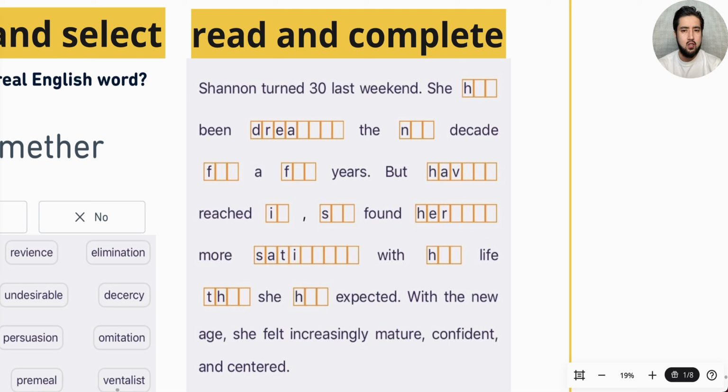And our strategy is firstly to look at the first sentence and to understand the idea of the rest of the text. The second thing is to pay attention to the tense of the first sentence. For instance, here it says that Shannon turned 30 last weekend. And one of the patterns in Duolingo is that the first sentence of the written complete task doesn't have any missing letters, as you can see. So we can always read the first sentence and understand. And the idea is clear.